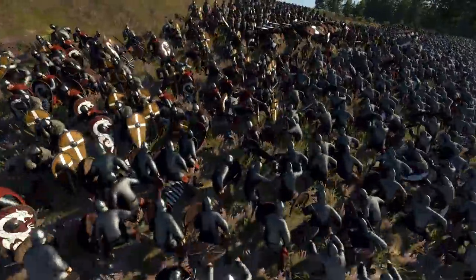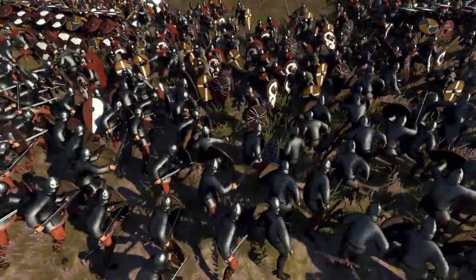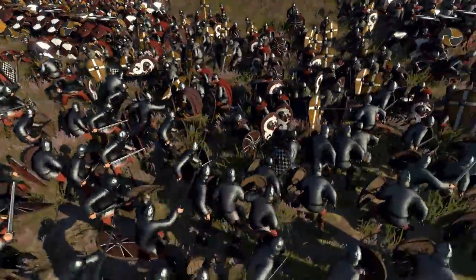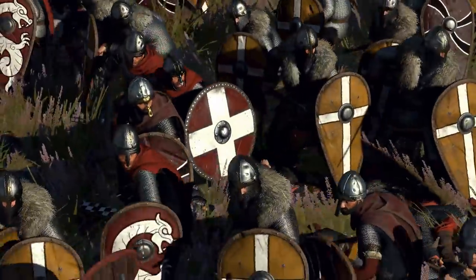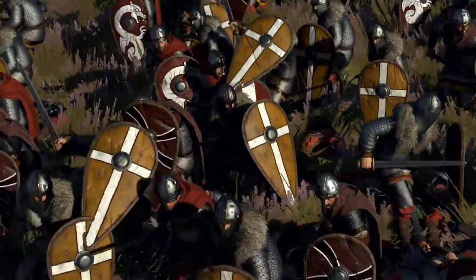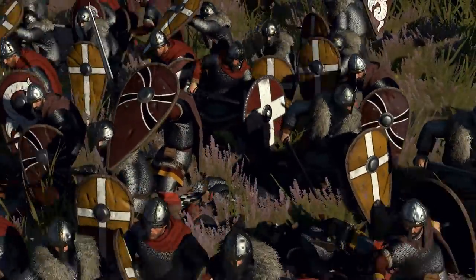Let's see if we can see the general in the mix of this as well. Again, we just have to look for the round shield. Where is he? Oh, there he is. He's surrounded by his men, so obviously his men are trying to keep him alive. They don't want him right in the front lines because they do see that a lot of Englishmen are dying up there.